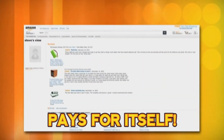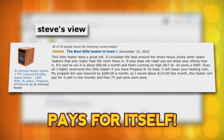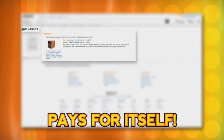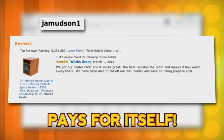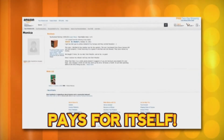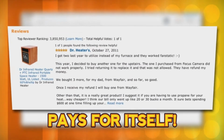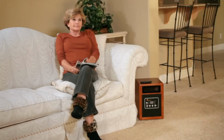One customer, Steve, writes, "I saved about $110 this month. This heater will pay for itself in 2 months." And J.A. Mudson writes, "The heat radiates the room and warms everywhere. We have been able to cut off our wall heat and save on rising propane costs." I mean, we can go on and on. Monica purchased two heaters and says she uses them instead of her furnace. With Dr. Infrared Heater, you simply get more for your money.